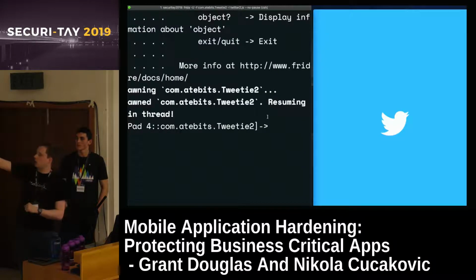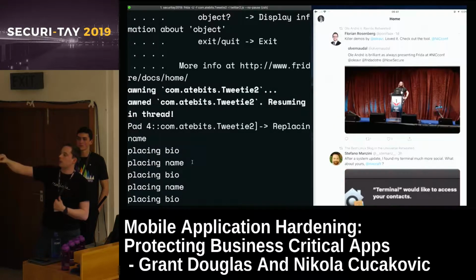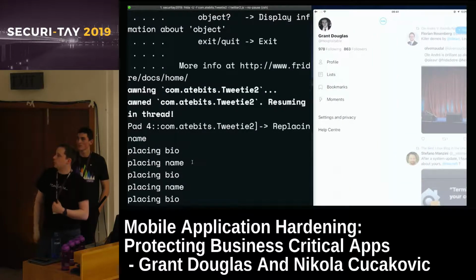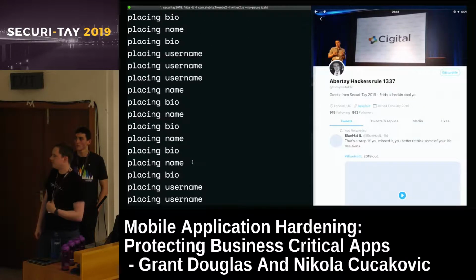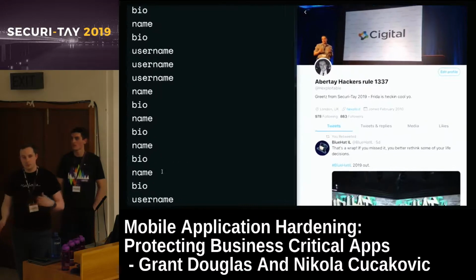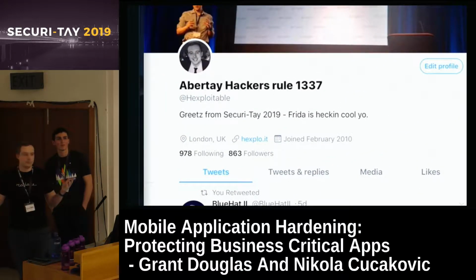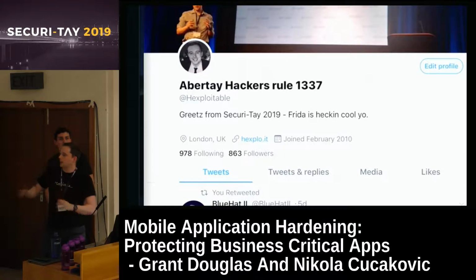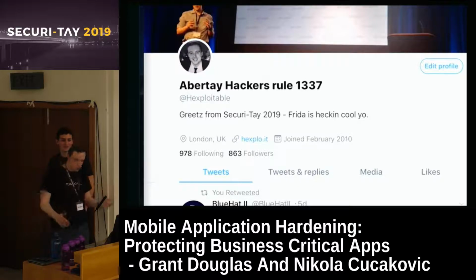So this is what the Frida console looks like on the left. So you can see our logs in the bottom left says placing bio and placing name. So now when we revisit the profile, we'll notice things look a little bit different. So in this case, I should point out this is not happening on Twitter side. This is only in the app, so I'm not actually hacking Twitter in any way. But now you can see it says Average Hackers Rule and greets from Securi-Tay 2019. So just a quick visual demo of how this stuff looks.